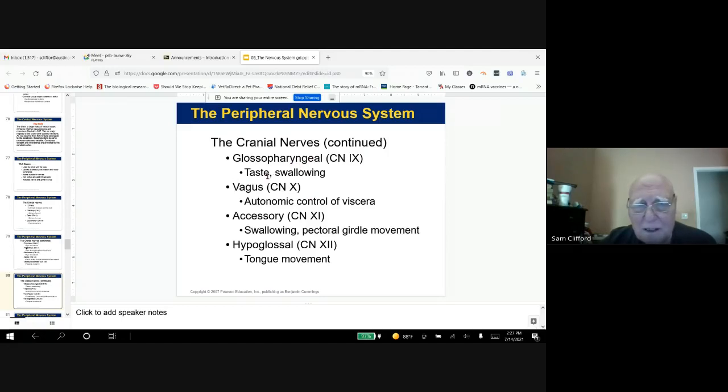glossopharyngeal, taste and swallowing. The vagus means the wanderer. It leaves the brain from the pons and medulla oblongata, and it's going to control digestive function, bladder function, respiratory function, and so on. And autonomic control of viscera. So your viscera are the lungs, the bladder, the lungs, and whatever else is packed in those cavities.